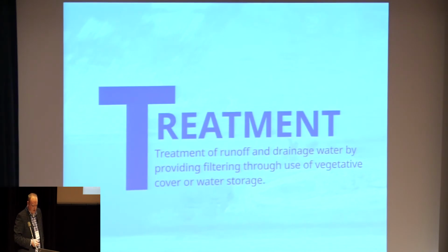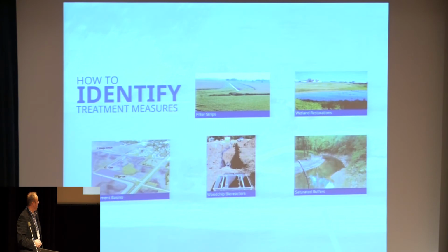The third multipurpose drainage management part is treatment. This is treating runoff and drainage water by providing filtering through the use of vegetated cover or water storage. Treatment and control, there are some practices that can be in either category. Some of the multipurpose drainage management things we do for treatment measures: filter strips, wetland restorations, sediment basins, wood chip bioreactors, and saturated buffers.